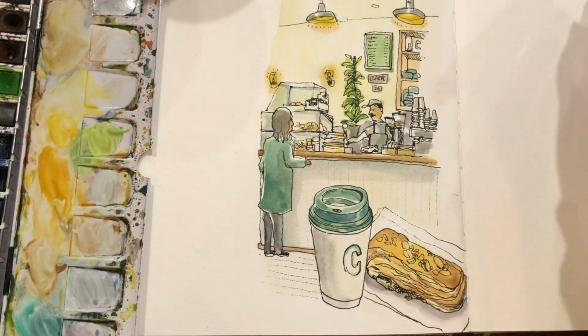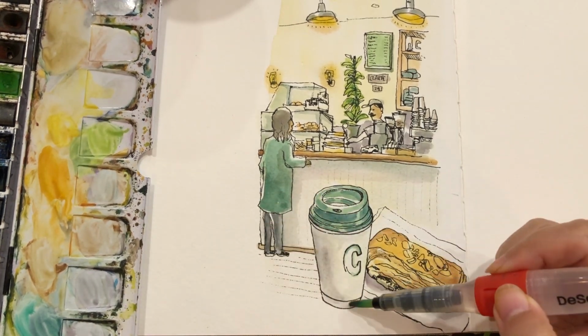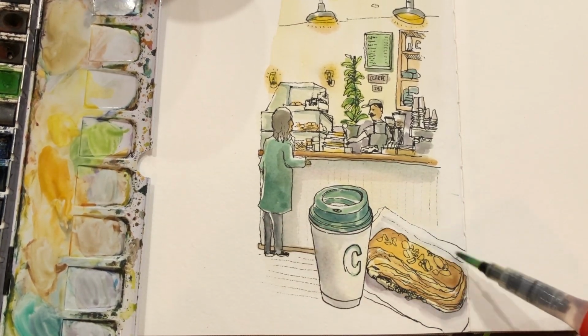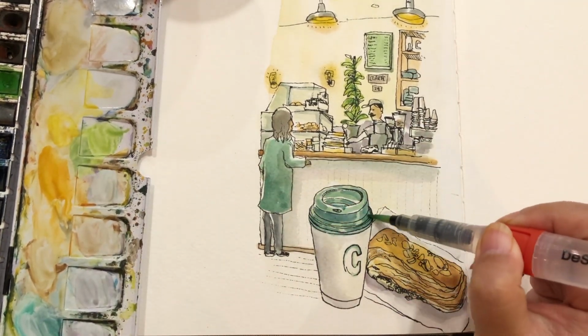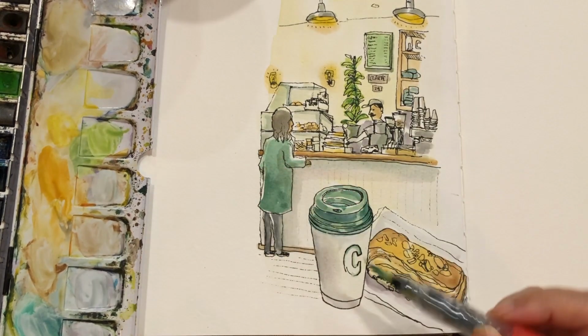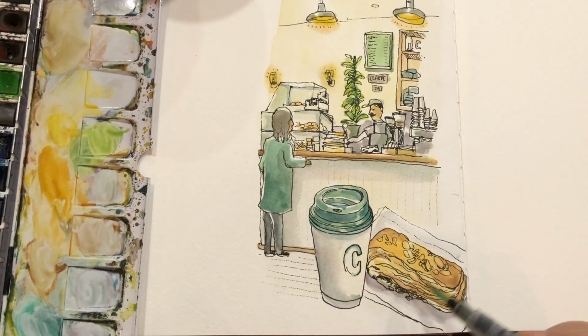And also for the left side of the paper cup, it's a cylinder, and it needs to have like a transition of this gray on the surface. And adding some more intense dark turquoise for the coffee cup lid, the shadow underneath.